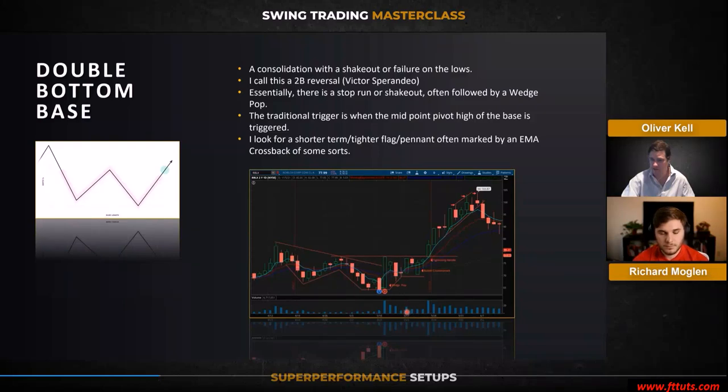Again, we see more volume. So the volume pattern's very good. And then right here, what do we see? Another clue of a bullish counterattack bar. So that's another clue. And then when we take out this pivot here, we explode on a little mini gap, and you get a 30% move in 7 or 8 sessions. So that's an example of a double bottom base.